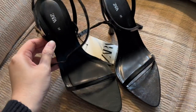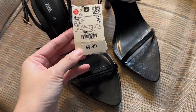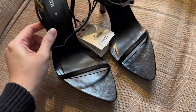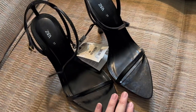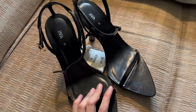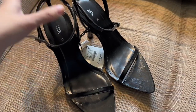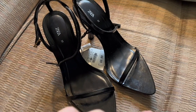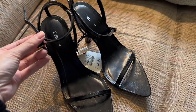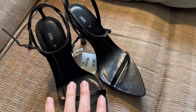I'm going to return these heels from Zara. I bought them online for, as you can see, $70. They're really cute, I loved them, but they're so uncomfortable. My feet hurt when I wear these heels, so I'm just gonna return them, even though I want to like them so much. I like this style, but at this point in my life, I value comfort more than the look. So until I can find something comfortable that I like the look of at the same time, anything uncomfortable, I'm gonna return.